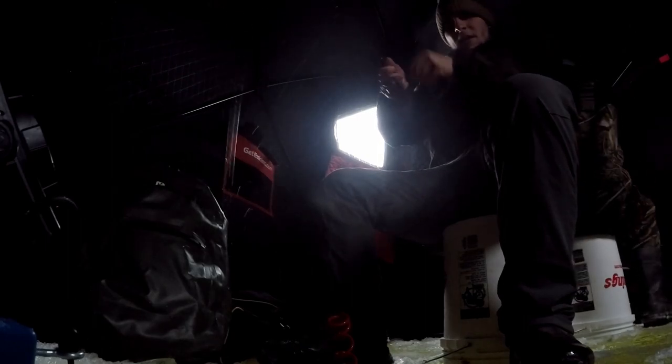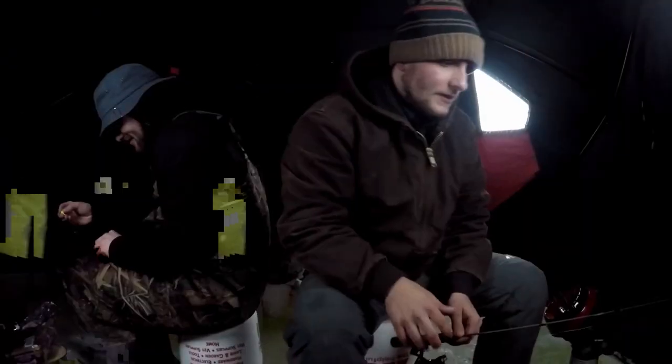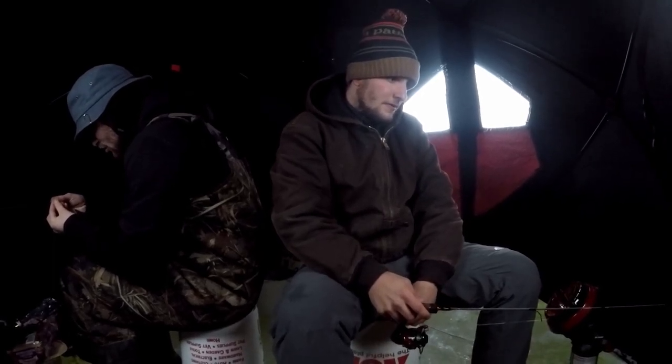There's one. Perch? Perch. Keep or perch? Can you keep that or no? I don't know, maybe. If we catch enough of them. Don't throw it away. Keep it. I'll keep them. You got them with a minnow or a grub? Minnow. Probably can't even see that because there's not any light in here. Oh, there it goes. Cornhole it.